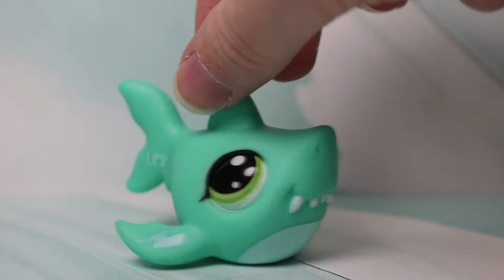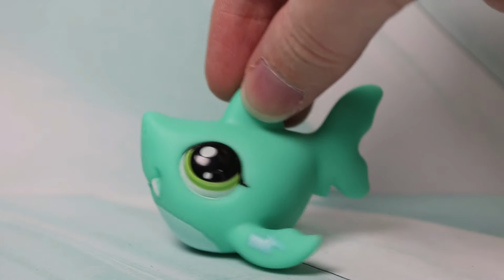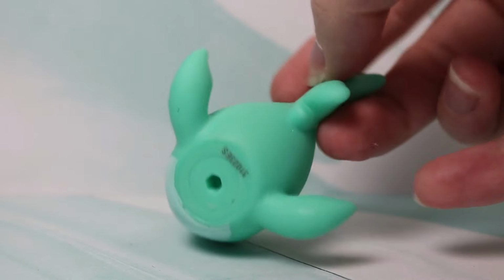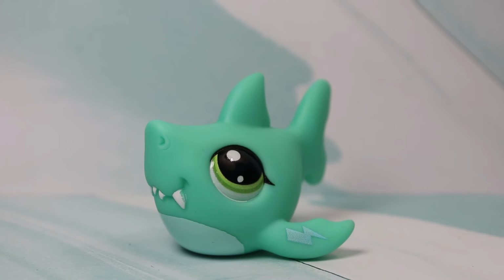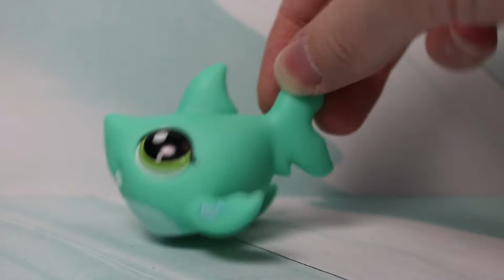Number 11 is this shark. It has really good colors. I also like it a lot more than I expected. The lightning bolts aren't my favorite, and it sucks that, I know it's more green, but it's like another blue shark. We got three blue sharks of varying colors from G2.